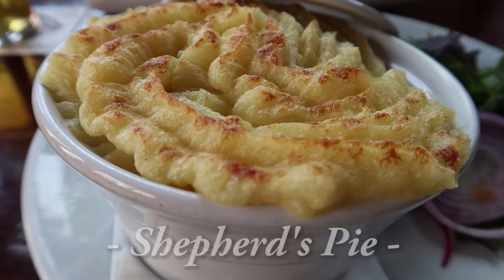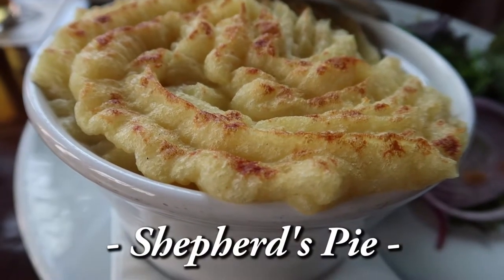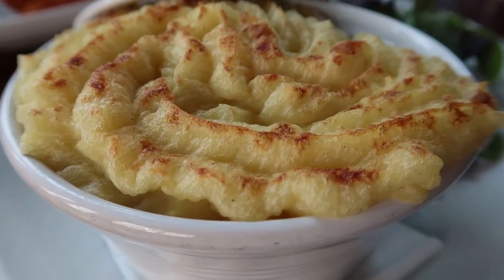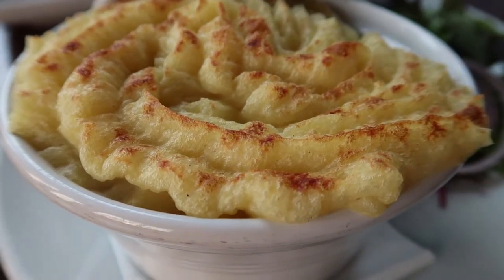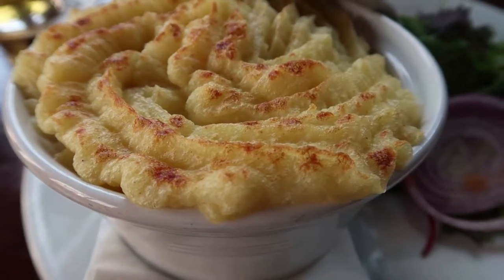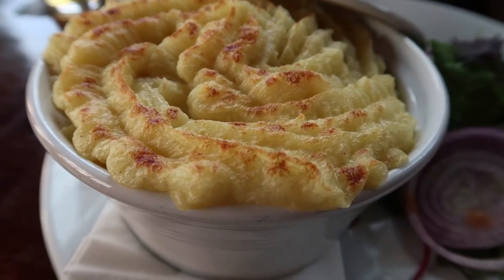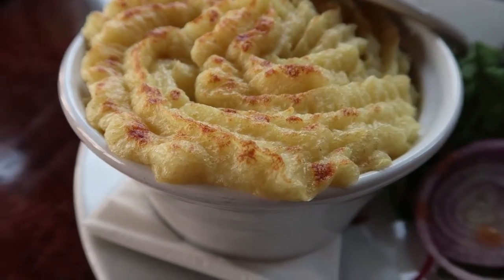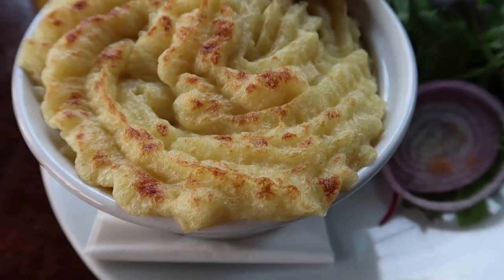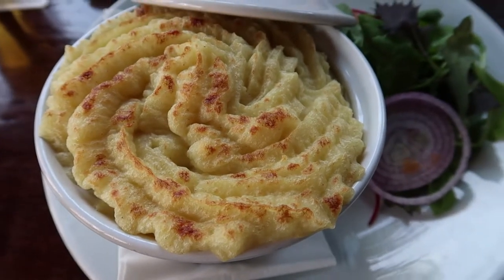So this is the shepherd's pie. The dish has many variations, but I believe this one is more traditional. It's minced lamb cooked with vegetables and topped with mashed potatoes. The shepherd's pie or cottage pie originated in the United Kingdom sometime during the 18th century, and it's one of Ireland's popular dishes. The dish was conceived by the use of leftover meat of any kind, while lining the bottom and sides with mashed potatoes as well as on top.